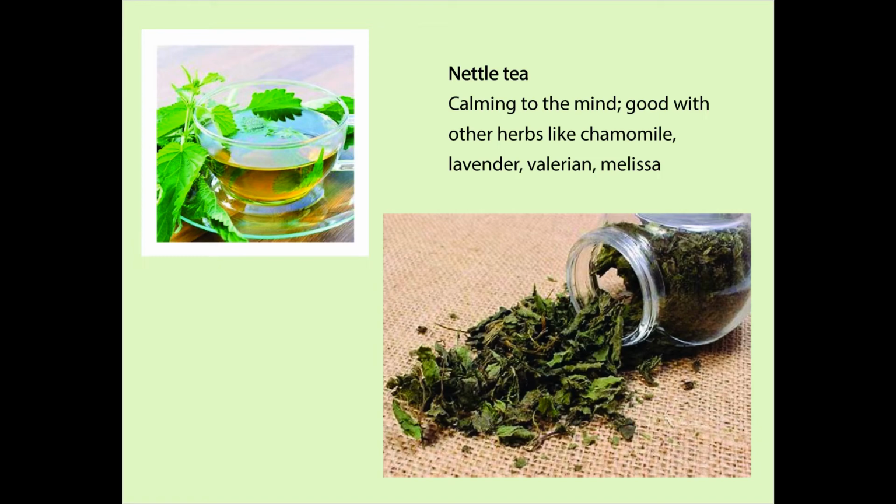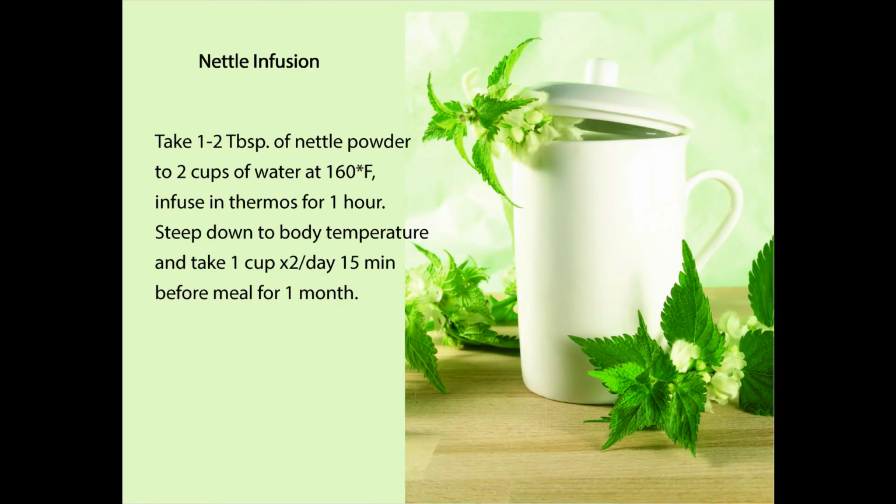Another recipe for infusion. Take 1 to 2 tablespoons of nettle powder to 2 cups of hot water and infuse it for 1 hour in the thermos. Steep it down and take 1 cup twice a day before food. Do it for 1 month. It is good for general inflammatory conditions, internal hemorrhages, and hemorrhoids.